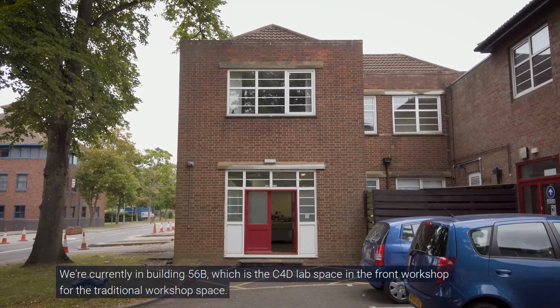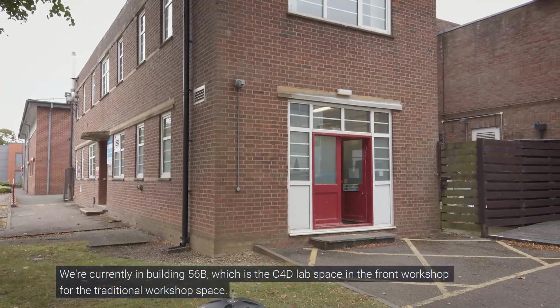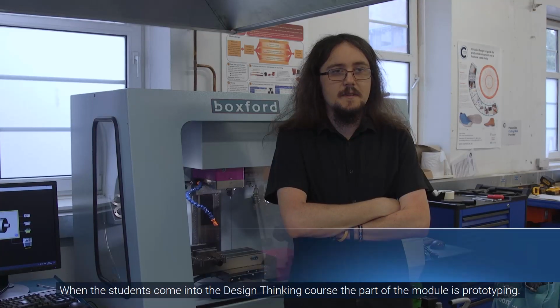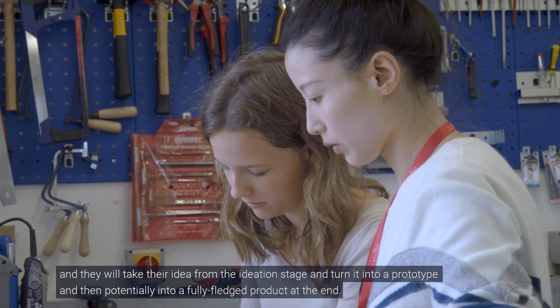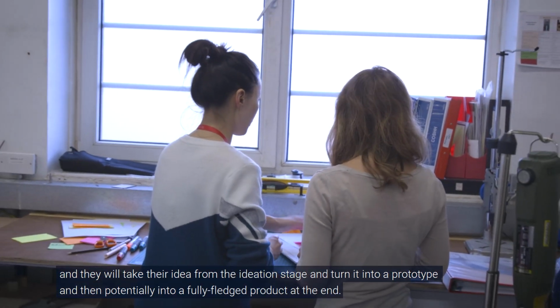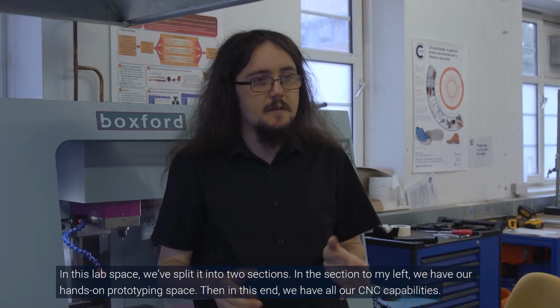We're currently in building 56B, which is the C4D lab space in the front workshop, or the traditional workshop space. When the students come and do their design thinking course, part of the module is prototyping. So they will come over to the lab space, both this one and the other lab spaces, and take their idea from the ideation stage and turn it into a prototype and then potentially into a fully fledged product at the end.